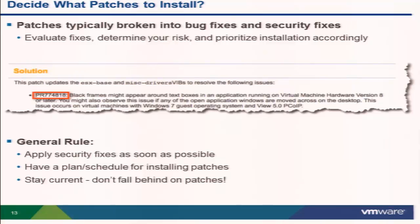A little bit of advice about patches, some general rules. Security fixes, you're going to want to install those right away. Those are typically addressing security vulnerabilities, and nobody wants to run their vSphere infrastructure at risk. If the bad guys know about the security vulnerabilities, they're going to be targeting those, so you're going to want to patch those as soon as you can. When you look at the patches, you'll see they're typically grouped as either BG for bug fixes or SG for security fixes.